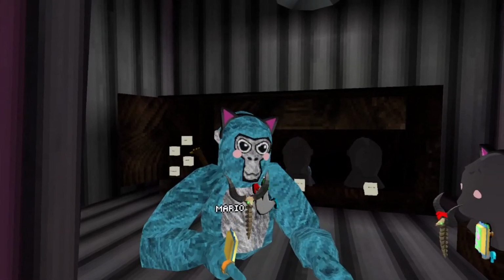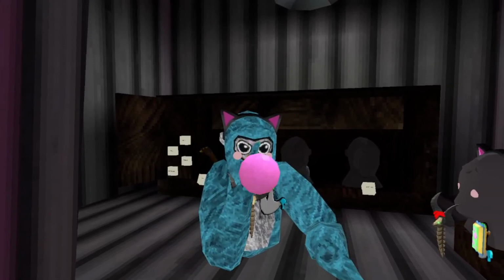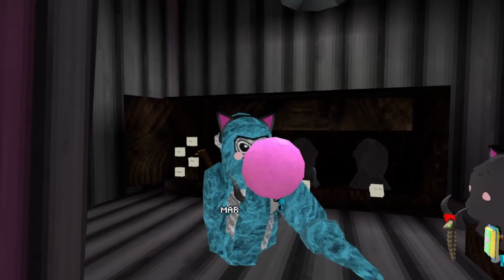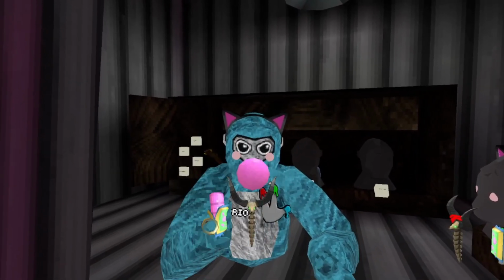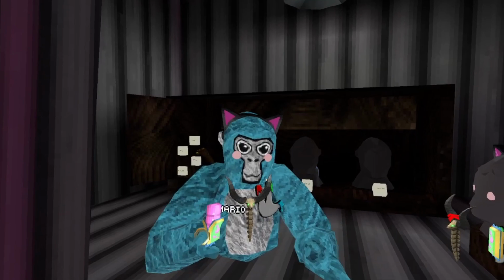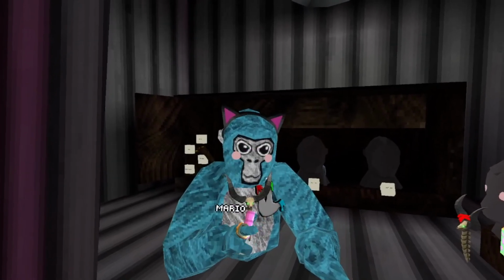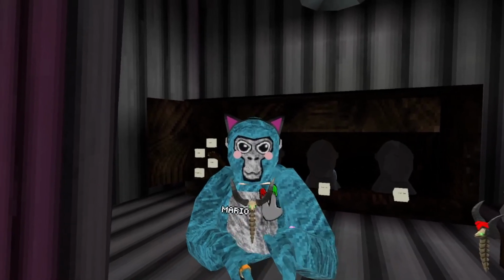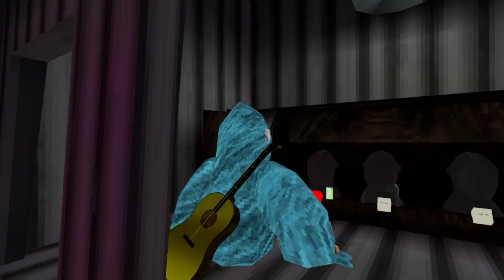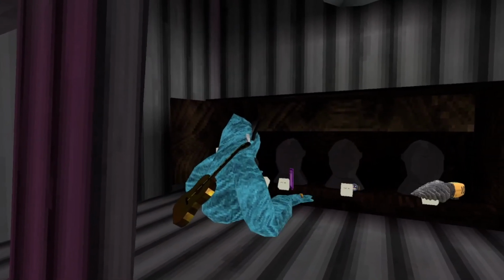Hold. Yes, see? If I just hold it there, look, the bubble's gonna pop. Oh, I thought that was gonna continue constantly. Yep. And that's the bubblegum cosmetic. Step back to the drill before this thing dies.